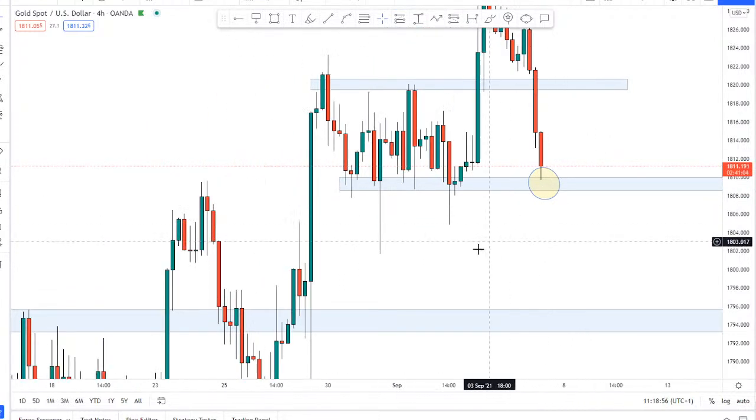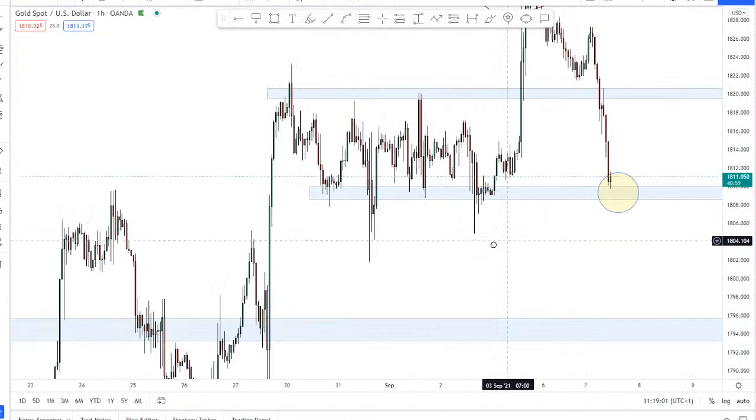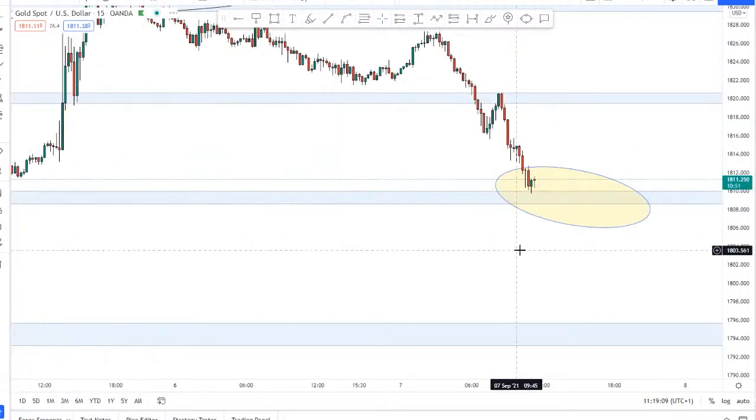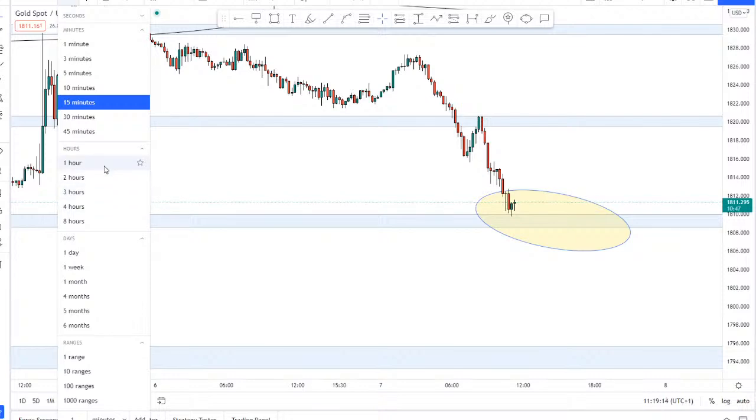So I think gold could be looking good for some buys, but the momentum is very, very bearish right now. So we do need to see the market shift back to the bulls here. And I think some buys back up to 1820, which is this resistance, could be a really nice trade.